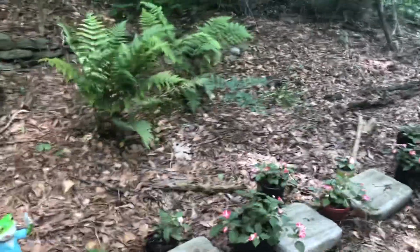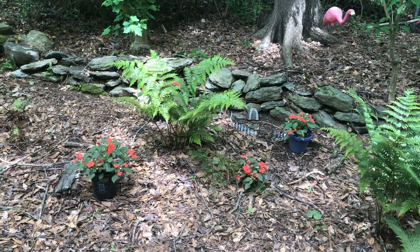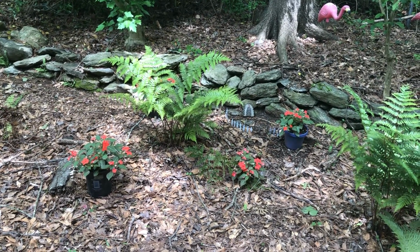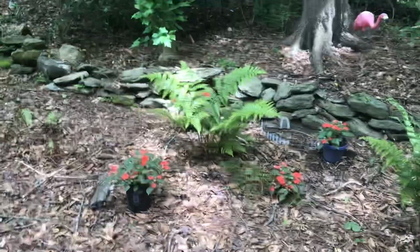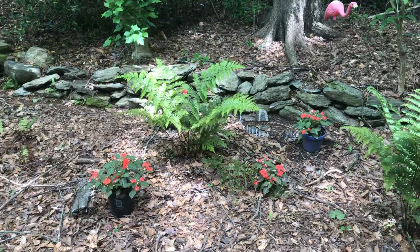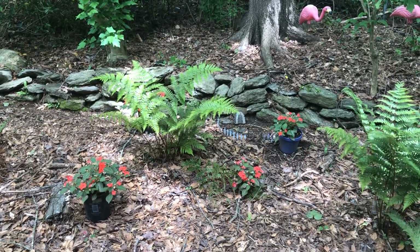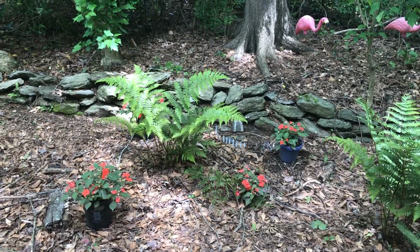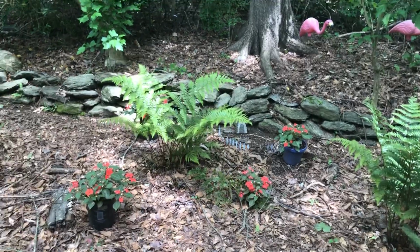I think we will end with a picture of my ferns. Again, these are sisters to the ones that are in the small pots. They were from the exact same spores, and the sporangiophores started at the same time. I just actually transplanted these into the ground, not last year, year before last. So these are two years in the ground as opposed to two years in a pot.